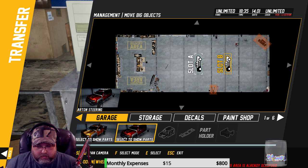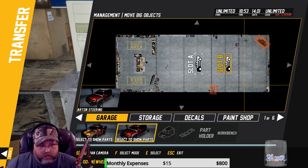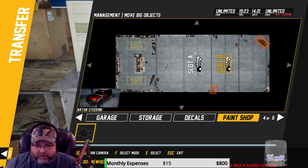Slot is already occupied. Where are you trying to put it? Slot B. You just put your regular bed back on. Oh, shit. No, I didn't. I sold my regular bed. Oh, this one doesn't have any fender flares. Look on the inside corner. Nope. You must have sold the other bed. No. Area's already occupied.